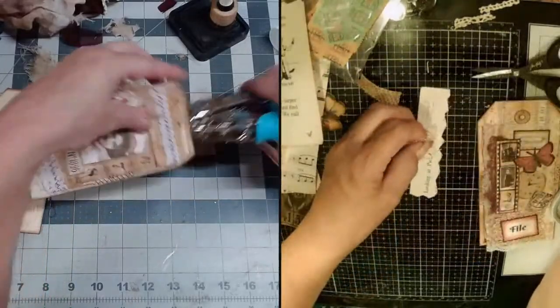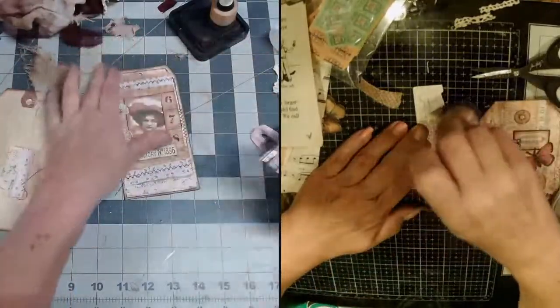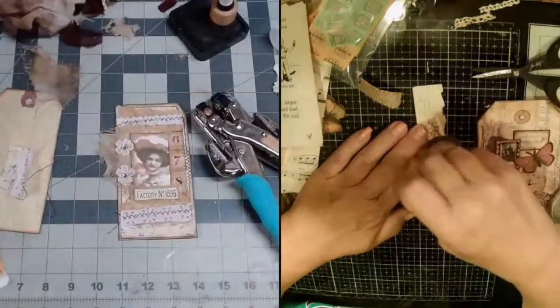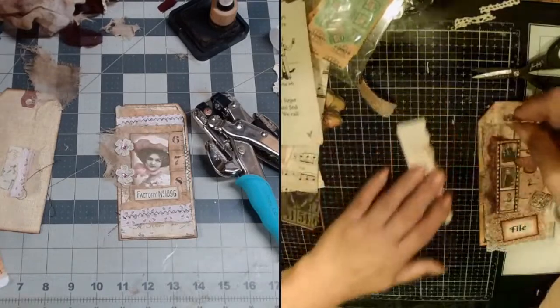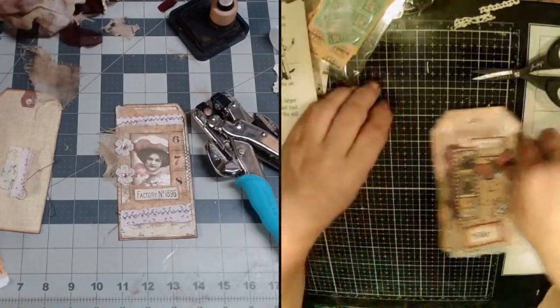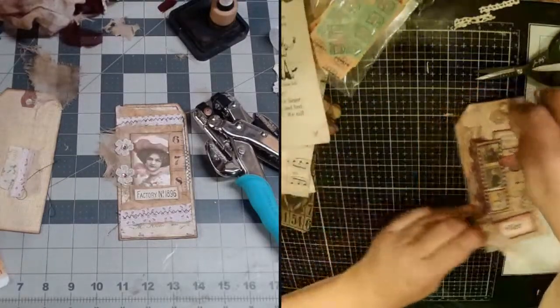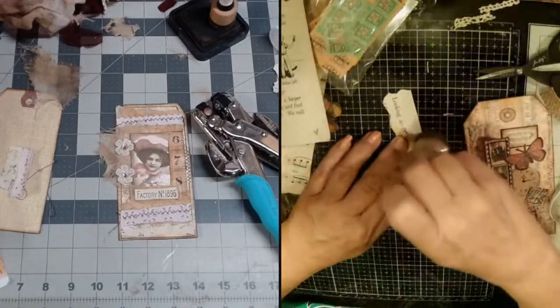Hi, Cheryl. We're doing vintage tags today. We have that swap. It's our Tag Time Thursday. And yeah, y'all sign up for that swap. And then, well, we got a lot of other ones, but this is just the one we're doing today.